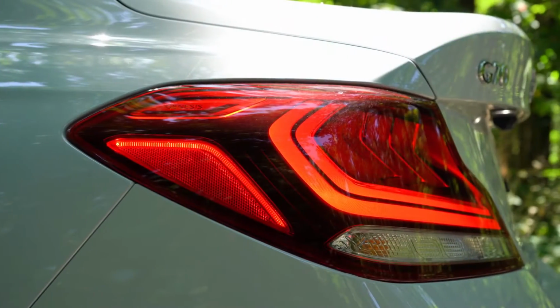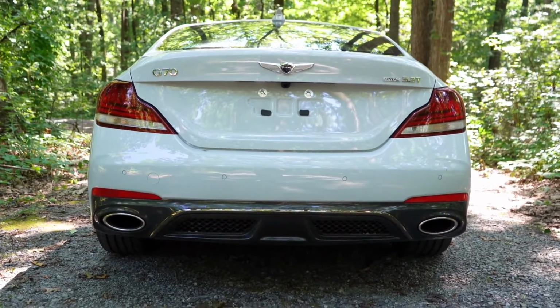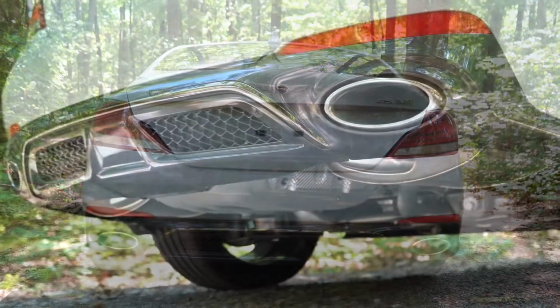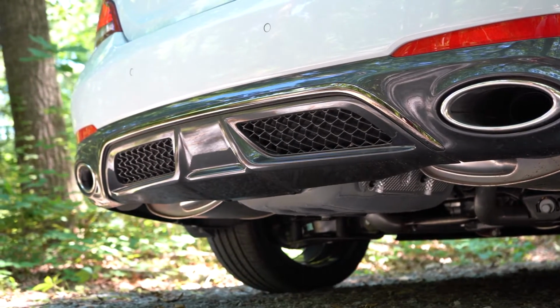LED taillights coming standard across the board as well, and just below it all, a single exhaust outlet with dual tips if you go with the 2-liter. However, if you were to go with that V6, you have dual exhaust outlets with integrated chrome tips. Love how they're integrated into that rear bumper. Definitely a good look in the back, but I do believe you guys know what we have to do next.